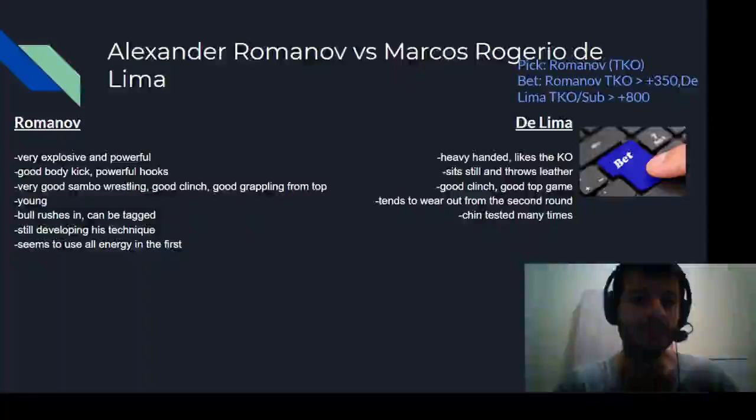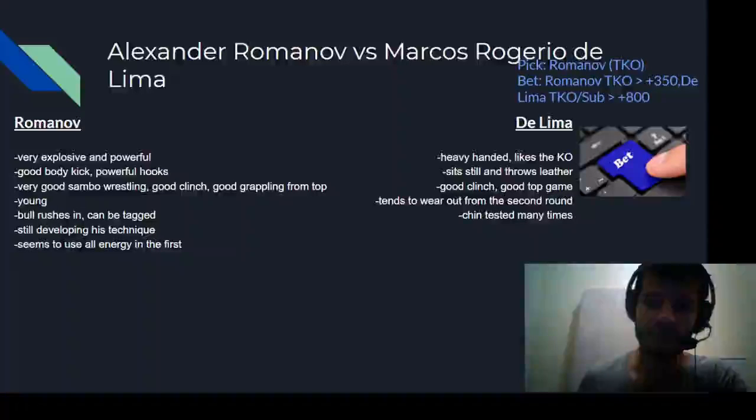They're quite similar in styles, but I see Romanov a little bit more polished, both on the technique, but definitely more explosive, and maybe a little bit more powerful. Now, the most likely scenario is Romanov by TKO, and I would bet him if I can get him at like plus 300, plus 350, which I think it's gonna be difficult, but maybe De Lima. De Lima by TKO is not a bad bet, guys.